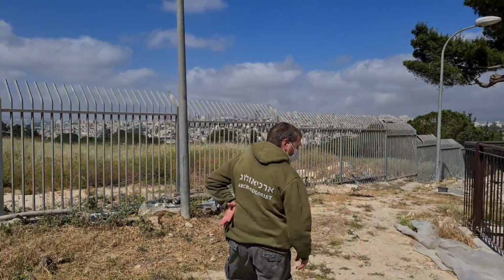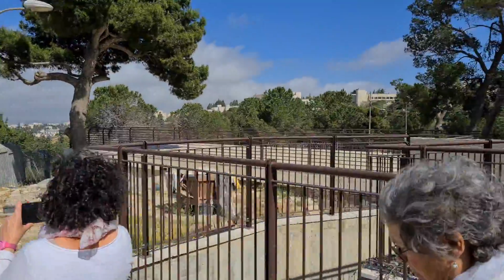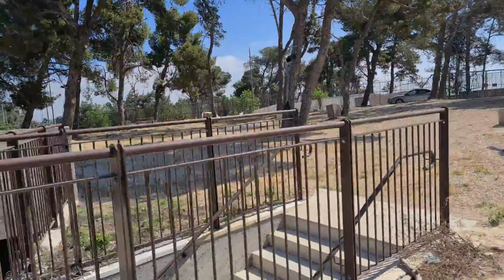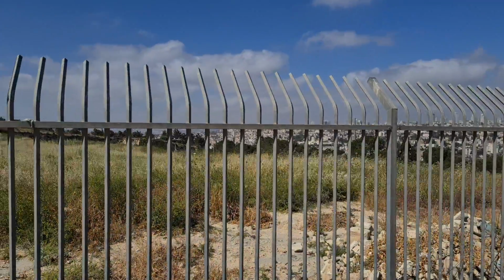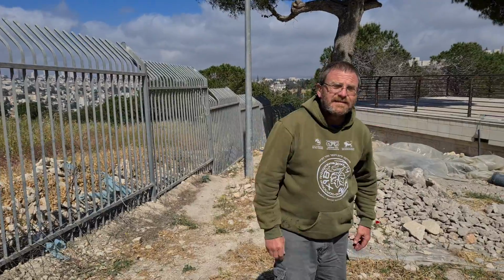Friends, we are at Jerusalem. It's Mount of Olives, actually. In front of you can see the Hebrew University on Mount Scopus Campus. The other side is the Judean desert, and the old city of Jerusalem is just there. And we are at HaMasu'ot, on top of Mount of Olives.